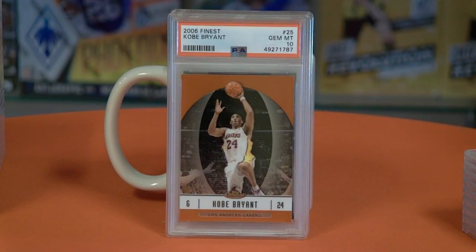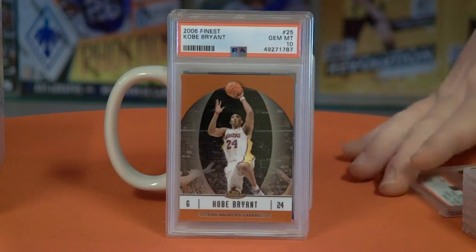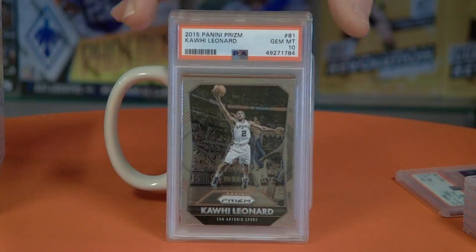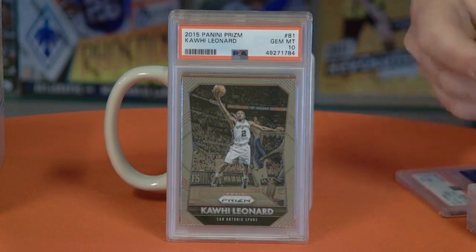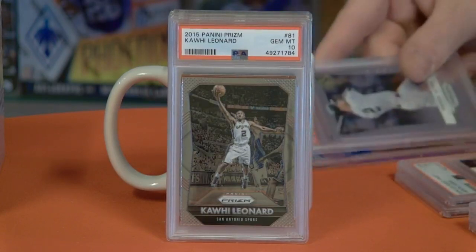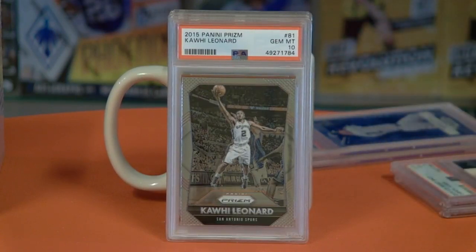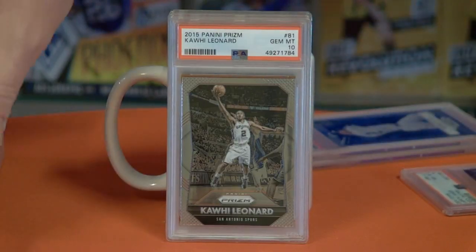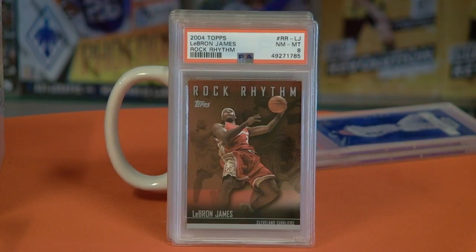2006 Finest Kobe Gem Mint 10. Very nice. Kawhi, 15 Prism, Gem Mint 10. Got some more Jeter Prisms. Couple more LeBron box sets. Both of those were 8s. Nice Topps insert from 2004. Rock Rhythm, near mint 8.